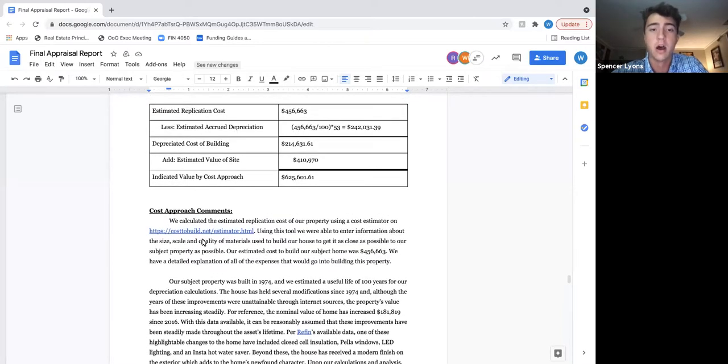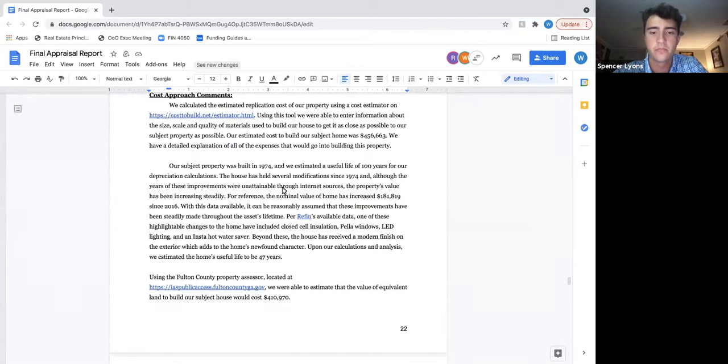$214,631. And then we re-added the estimated value of the site, which is the value of the land alone. And through those calculations, we had the indicated value to be $625,601.61. Okay, thank you, Spencer.